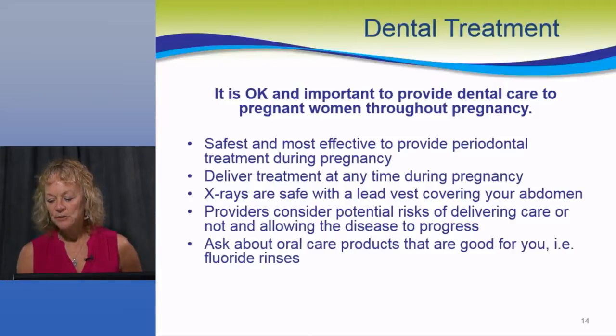So I would encourage you as navigators to really help your clients have those conversations, make those connections, that it's safe. We can do treatment during pregnancy. We can take x-rays during pregnancy. We'll cover your abdomen with a lead vest and protect you. And then know that there's lots of ways that we can help the pregnant women as they come in.